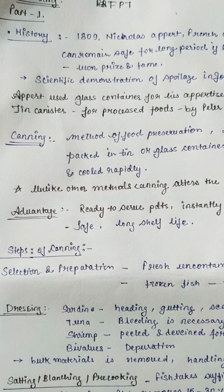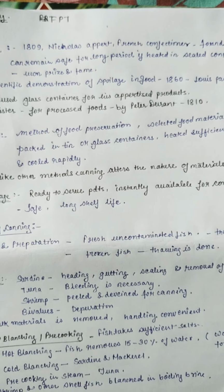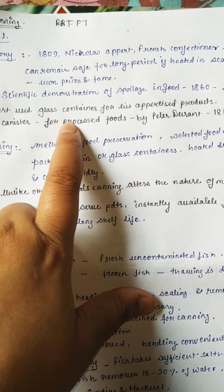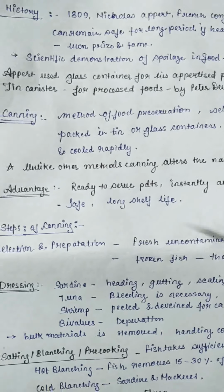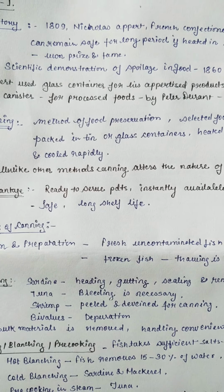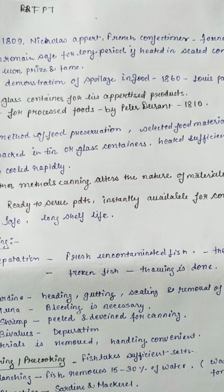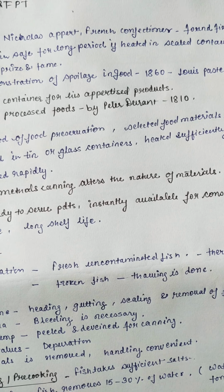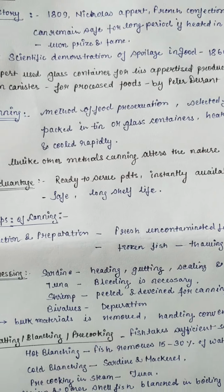Appert used glass containers for his appertized product. It was Nicolas Appert who used glass containers for the appertized product. Tin canister was also used for processed food by Peter Duren, who was also a scientist. Peter Duren in 1810 used the tin canister.